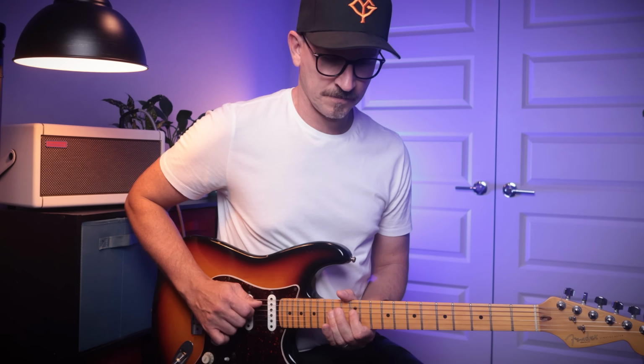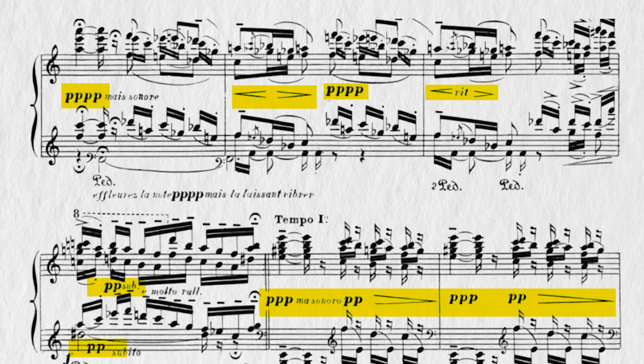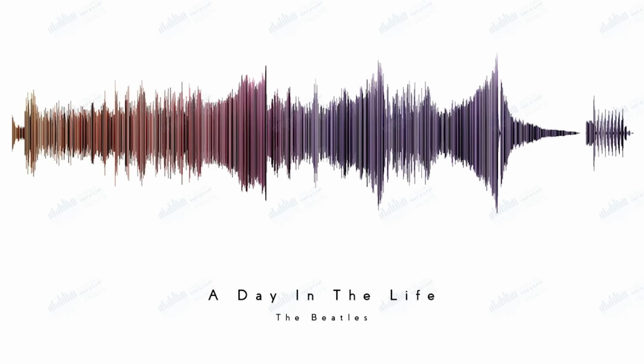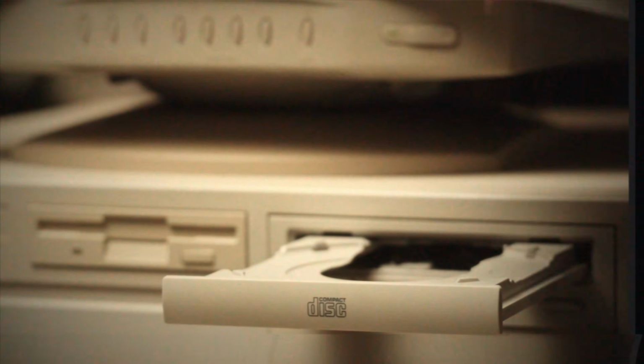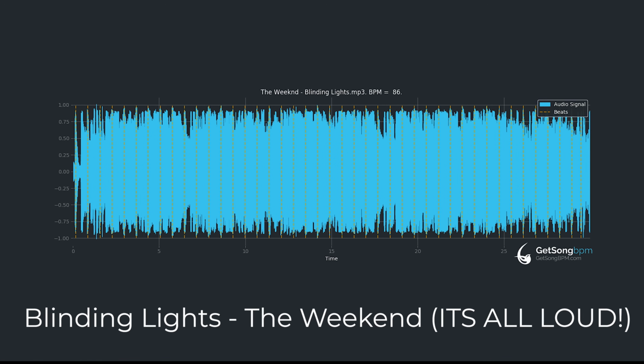While most intermediate players play everything at the same volume level, creating flat, monotonous solos. Soft is intimate and loud is exciting. If you look at classical music, you see volume directions written everywhere. These symbols. The Beatles mastered this. Look at this waveform, and you can see this massive contrast between soft and loud parts in A Day in the Life. Then the 2000s happened and computer compression squashed all that beautiful dynamic range out of pop music.